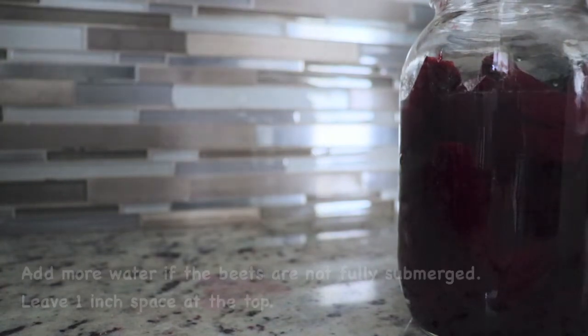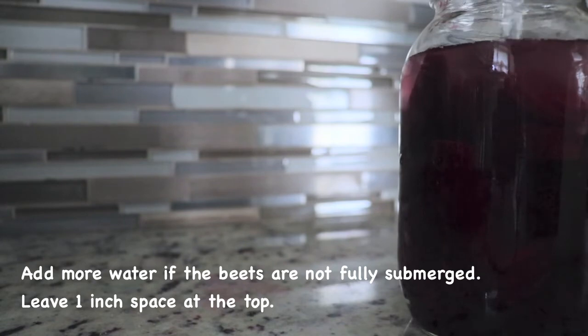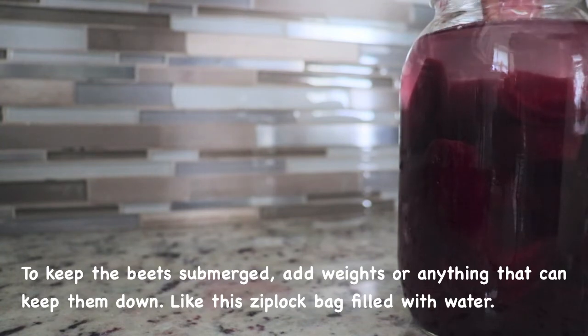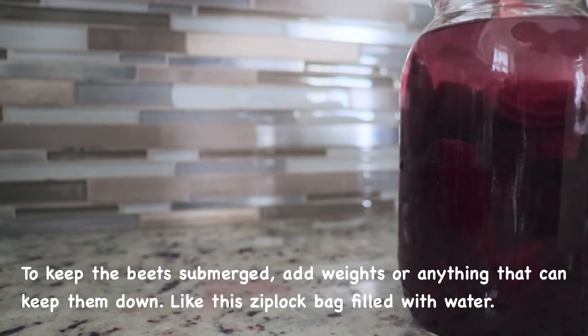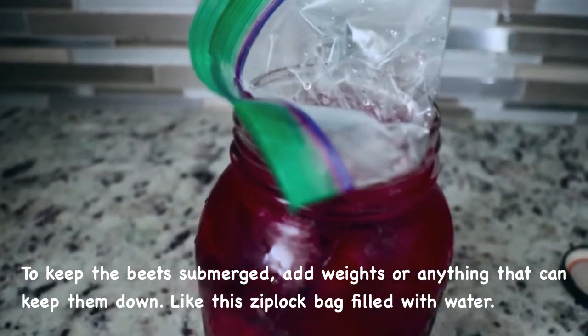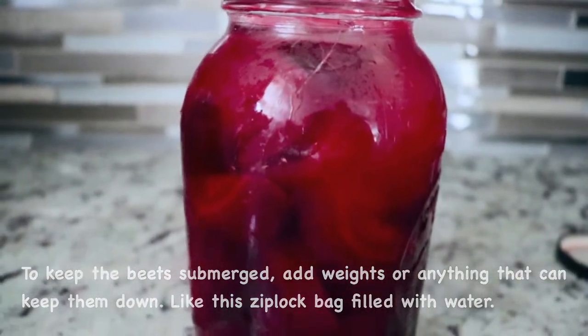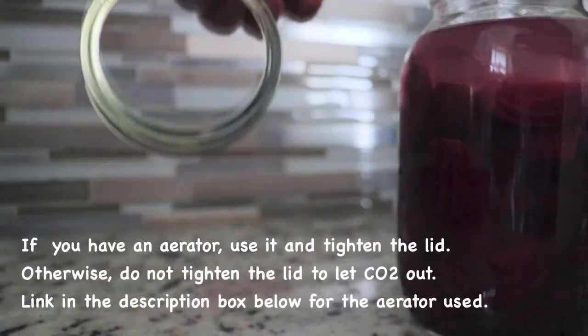If you run out of water and your beets are not covered, then you can add more water, which is what I did here. To keep the beets submerged, you can add a weight. This is a weight that is specifically purchased for this purpose. If you don't have that, there is always another option. You can get a Ziploc bag, fill it with water, and push it into your mason jar to make sure that no beets come up to the surface.